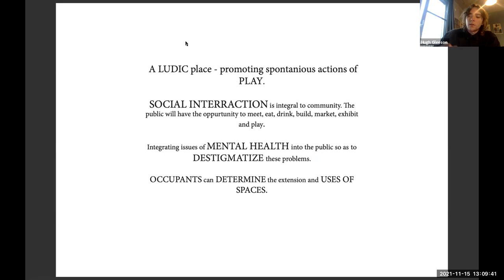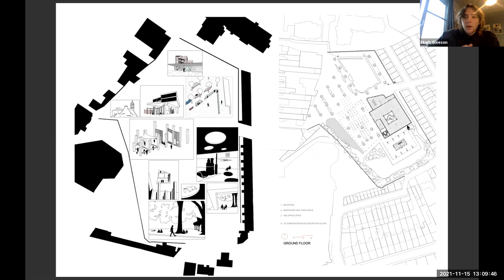So here is my ground floor plan on the right, and on the left a different kind of plan, I don't know what you'd call it. The plan on the left describes what happens at each different part of the site. I studied Giancarlo Di Carlo and his idea that architecture is public, and also Constant Nieuwenhuis' New Babylon.